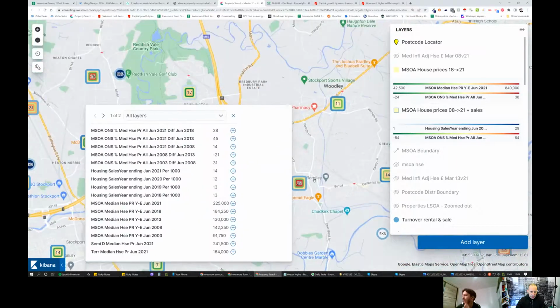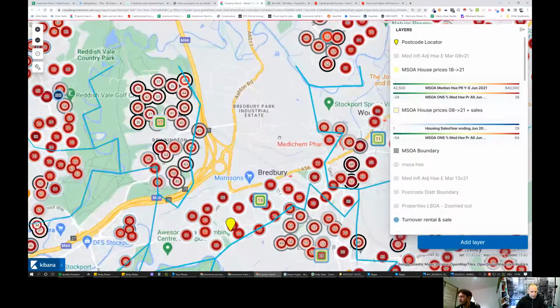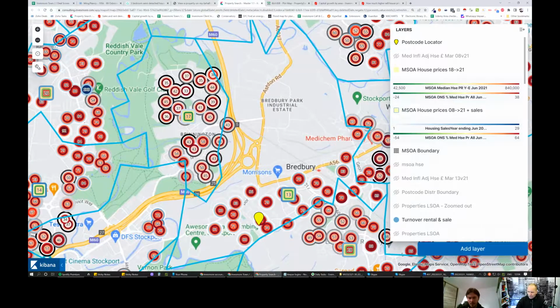This is distorted because people are buying their council-owned houses at huge discount and reselling, and that's why these numbers are so high around here. Okay, this is a very strong capital growth area. Over to you, Martin.